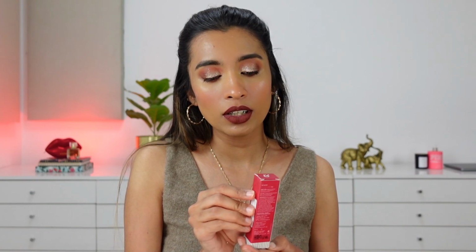I also picked up the Dot & Key Skincare Gloss Boss lip balm, and this one is in the variant Cherry Pop. I haven't tried this out yet. This is what the packaging of this looks like. I hope this at least works for my very dry lips. If you feel like my face is a little bit shimmery, it's because the glitter from my eye is actually falling out on my face.